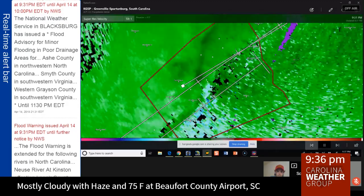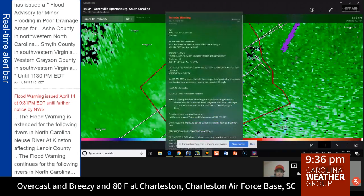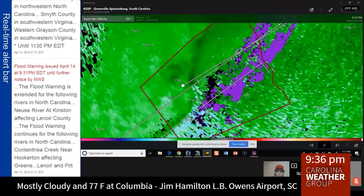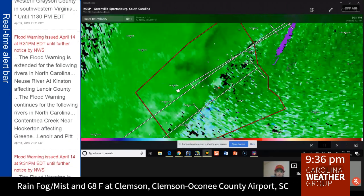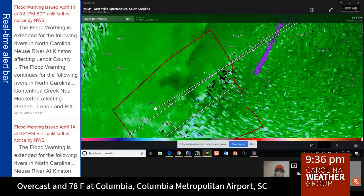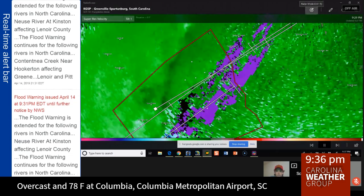And I've not seen any updates from the Weather Service lately. The latest update came in at 9:26, so that's about 11 minutes ago. Normally, if there was a tornado on the ground or this was a pretty dangerous storm, we would be getting more updates from the Weather Service. And so the last one we got was about 10 minutes ago.